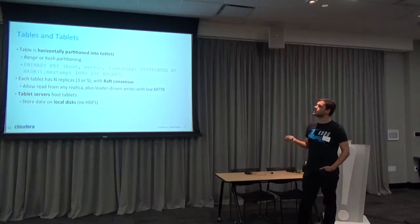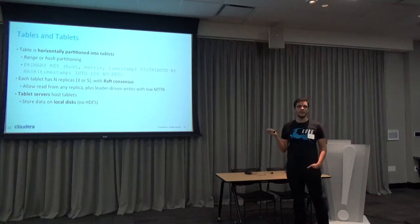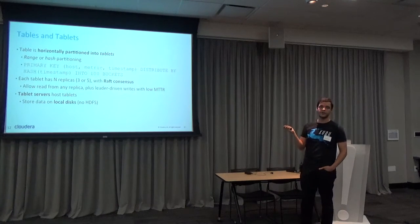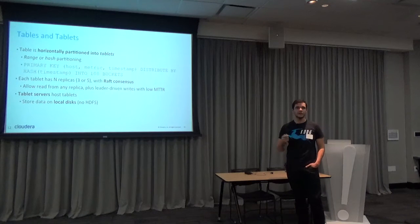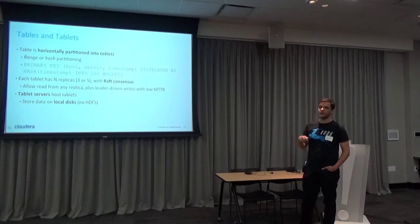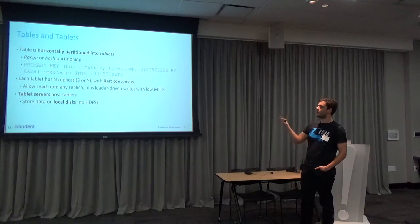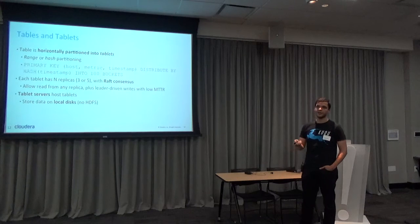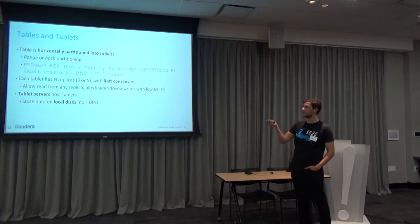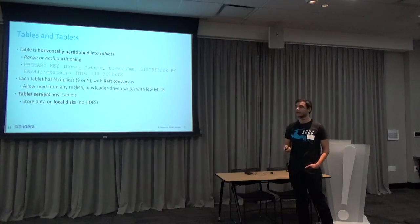So each table is horizontally partitioned into tablets. If you're familiar with HBase, these would be your HRegions. And you can use range or hash partitioning. Basically, it's something that people already used for HBase for a long time. We just baked that in. I'm talking about hash partitioning. We just baked that into the client.